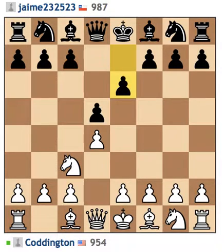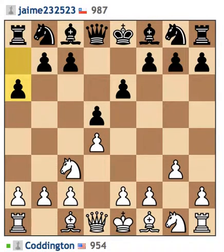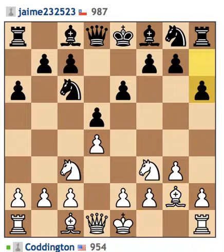Anyway, my opponent follows up with e6. I decide that I'm going to fianchetto, not for any reason in particular. That's just a position that I'm used to. Standard development of the knights. Sorry about the screen rocking to and fro.